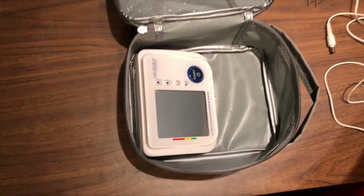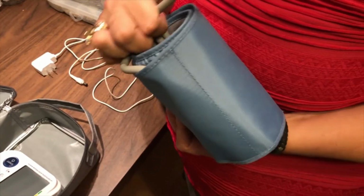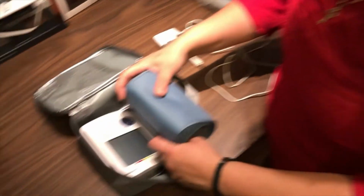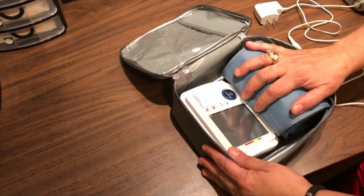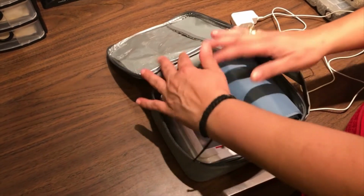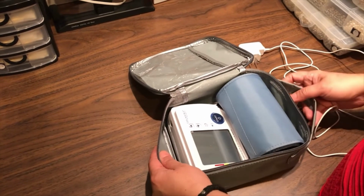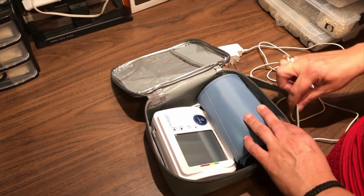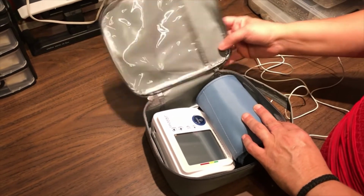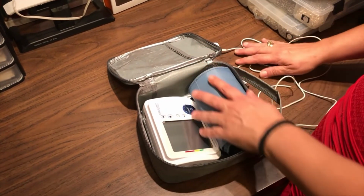I'm going to roll up the cuff. I'm going to stick the tube inside the cuff. Okay. And I'm going to lay it beside the device. So the way the device is facing me, the handle of the vinyl case is on the right side, and the flap is at the top. So on the one side, I put the device, and on the other side, I put the cuff.